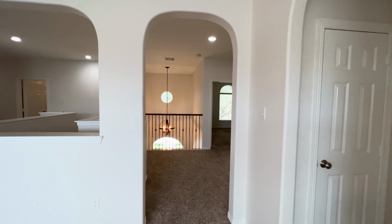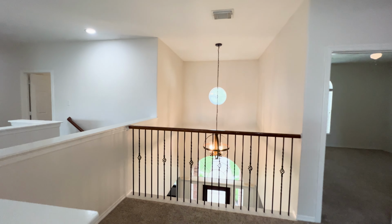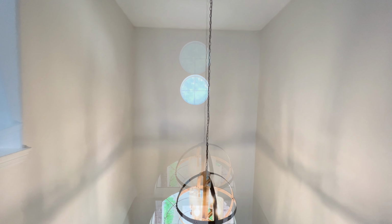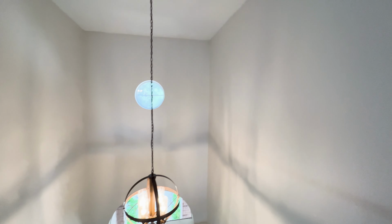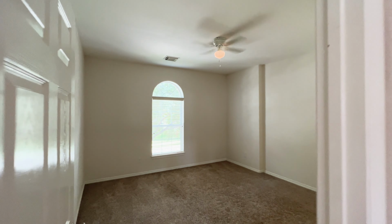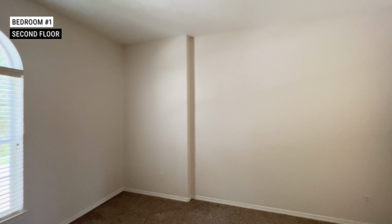And here we have a really nice view of that main entryway. You can take a better look at the chandelier. And I love the porthole there, giving us some more light. So this is bedroom 1 of 4 on the second floor. Nice spacious room. Connects to the bathroom.